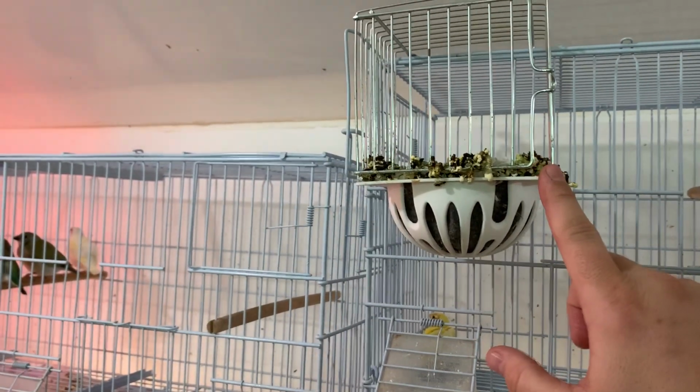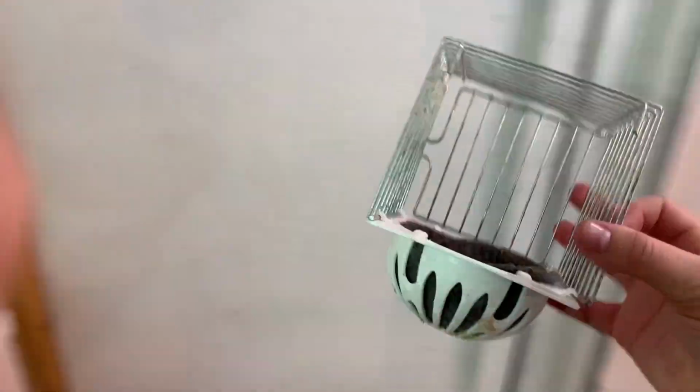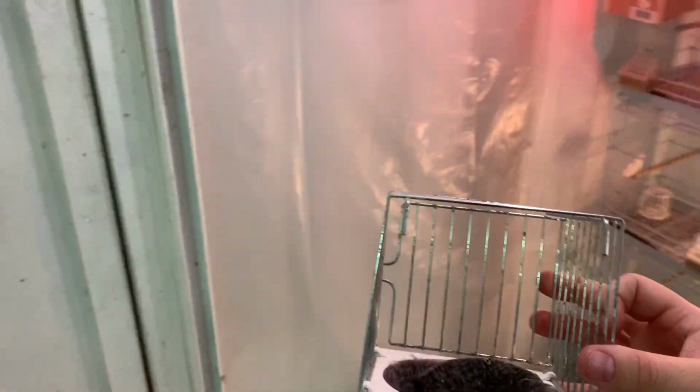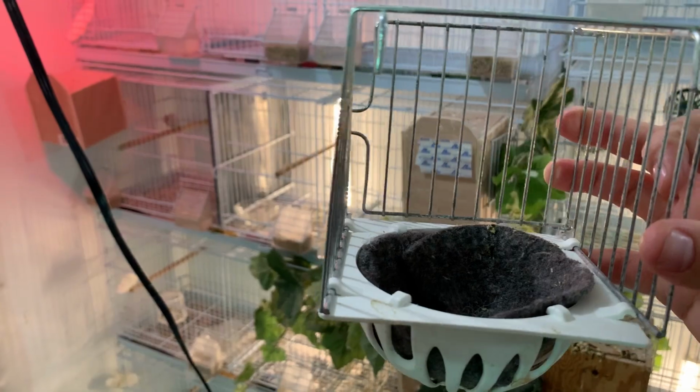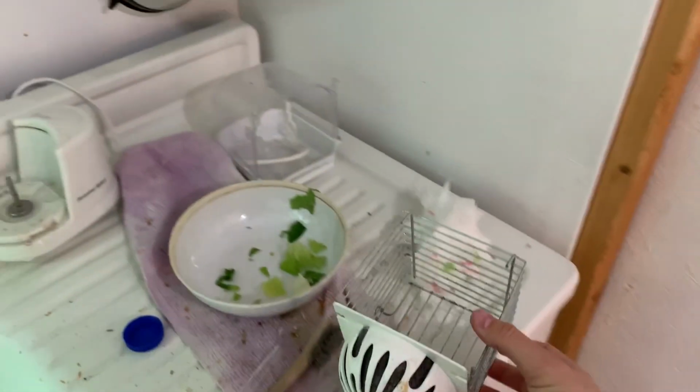I didn't get a video the first time, but I have extra pans of these. So if we come over here, I have an extra pan with a nest bowl inside there. I'll just take the babies out, place them inside this nest pan, and hang that back up on the cage. That's something you can do.